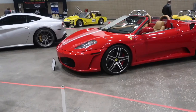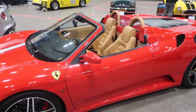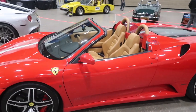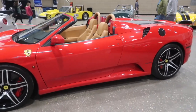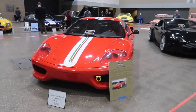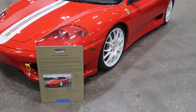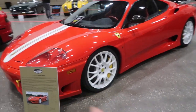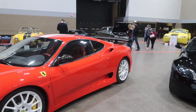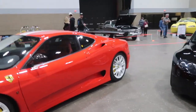Here on the 430 Ferrari, the interior is probably the best interior out of every car here. I just love the brown leather finish in it. Like 100% the best out of all of these. And then here we have a 2004 Ferrari. I don't know about that. I don't really like the white rims on it, but I love the spoiler. I like how the spoiler is big and stands out. This one doesn't have a spoiler, but this one does, and it stands out, and I just love that.